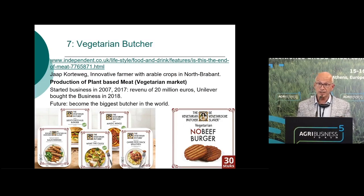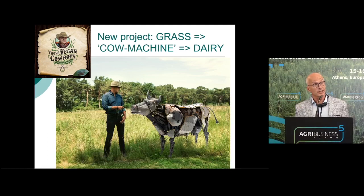In 2018, 1 year later, 4 years ago now, Unilever, a big company in the Netherlands, bought this company, and the aim is to become the biggest butcher in the world. Unilever has a turnover of about 50 billion euros, so they are thinking big numbers. This is a very interesting and successful story, both for the market of plant-based meat and for this entrepreneur. And he is not stopping. He sold his company, and, that's the last slide, he has now started a new project, making a cow machine.